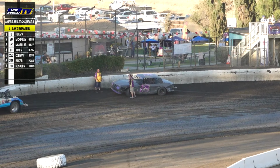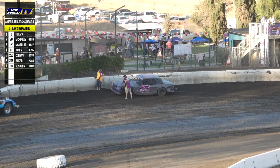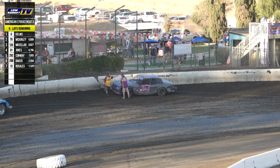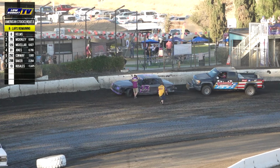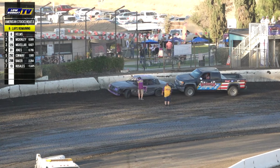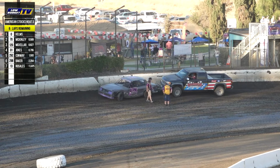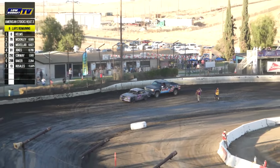Now again, this is going to play into if they can get this car fixed. Perfect example: if Rosales can't get this car fixed, that's one less car in the B main, which could put somebody on the outside feeling comfy now. Again, you never want your competitor to have a bad day when you're already having one yourself, but you're going to take whatever you can get.